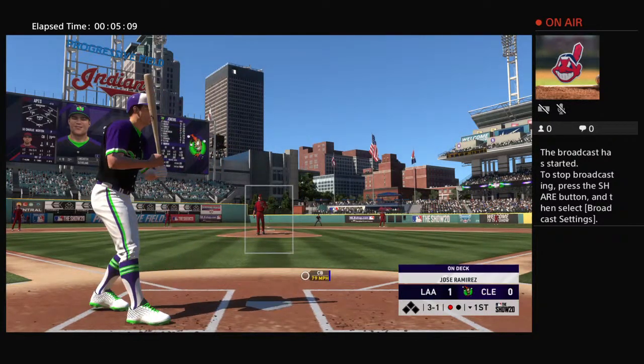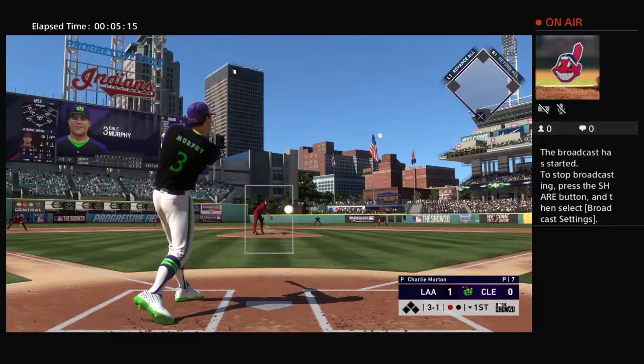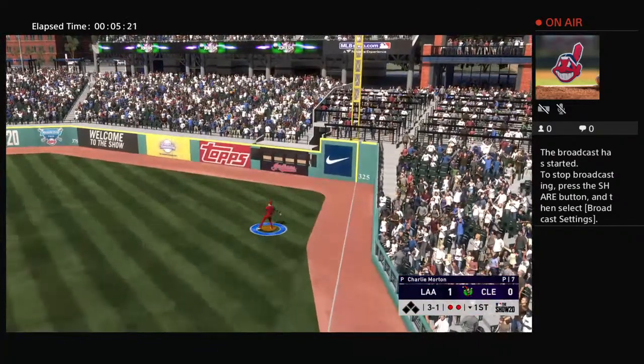Now a curveball here, nowhere close. That's in the dirt. It's 3-1. This is where you cash your checks right here. 3-1. You're one of the best hitters in the game. You live for situations like this. Under it is Yelich, and there are 2 away now.